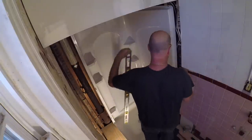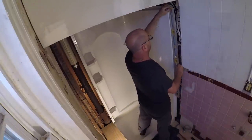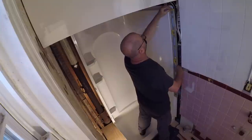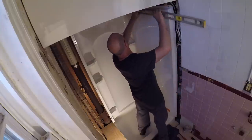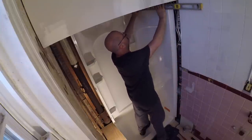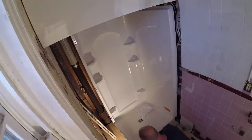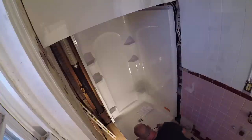Let's see how we're going on the plumb action here. Not that bad. Not that good. But not that bad. Now, let's call it a little clog right here because it has all these little drain holes. So we're going to follow the instructions.